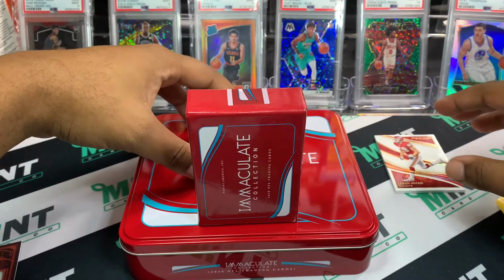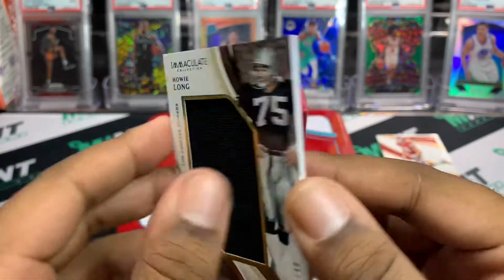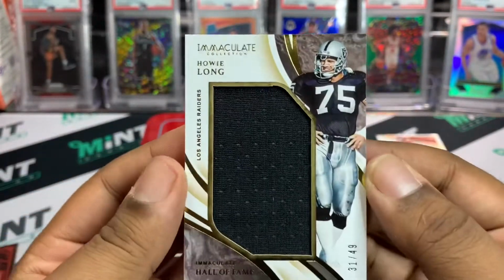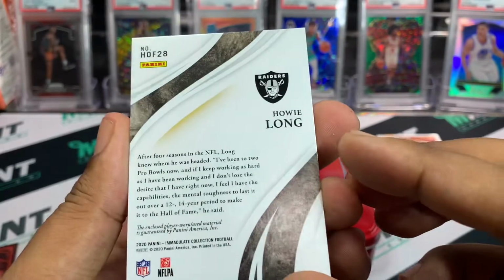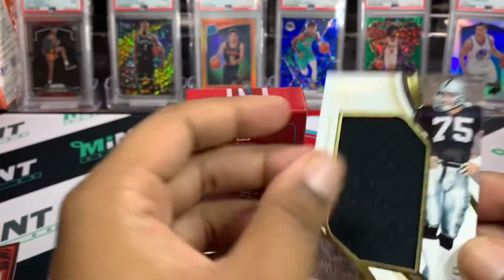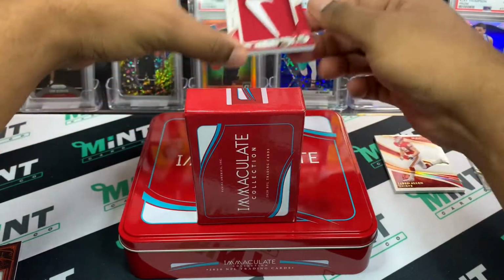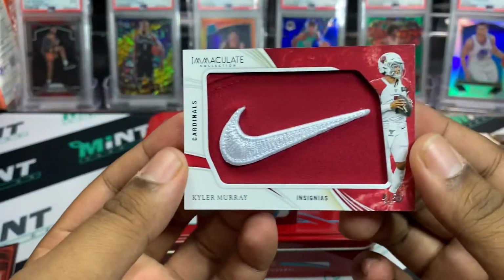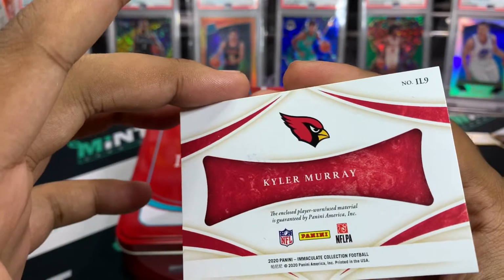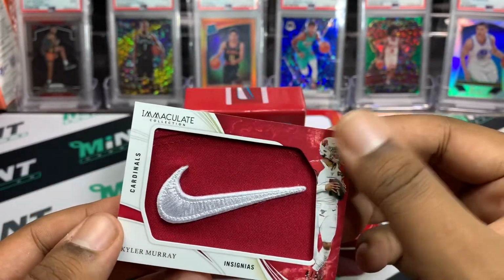All right. Next card is a patch /49 of Howie Long. Okay. Big How. Where is that from? Is this game used? The enclosed player worn used material. Okay. Next card is going to be a Kyler Murray 4/5 Nike check. Woof. That's a chunky player worn material guaranteed by Panini. That's nasty.